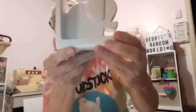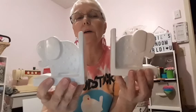Had to have these. I just had them. They had black and they had white, but I chose the white ones. I don't know if I'm going to leave them white or not. I may spray paint them. You know, you can spray paint them any color you want. But they are just darling. Dollar Tree, what are you doing to me? So cute. Absolutely so cute.